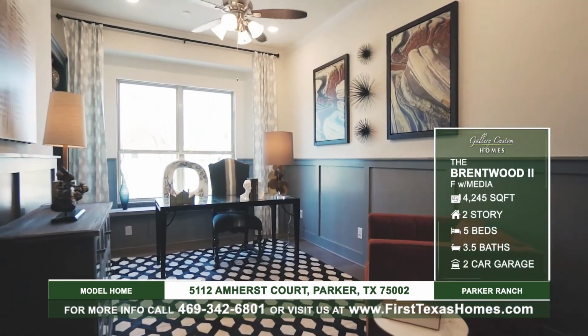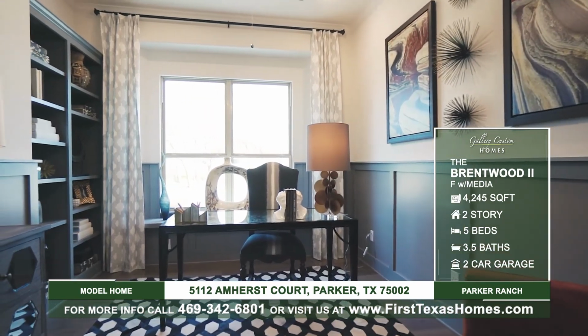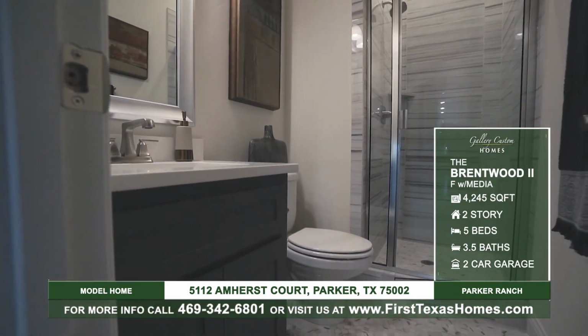Tucked behind the staircase is the private study with custom shelving, crown molding, and sitting area, perfect for a home office. And around the corner is the full powder bath with shower and custom tile.